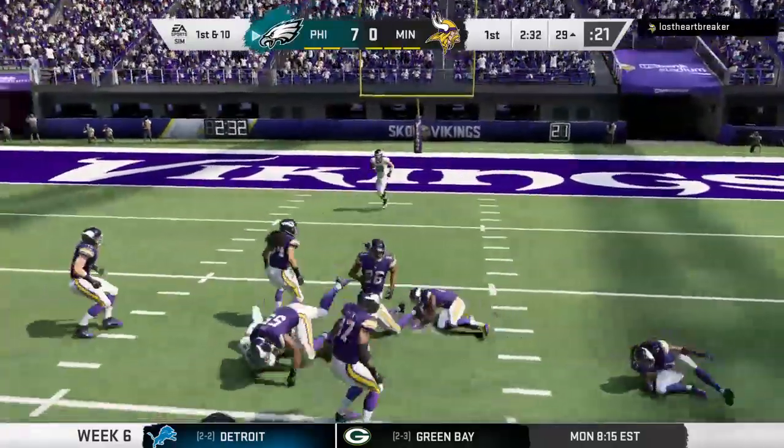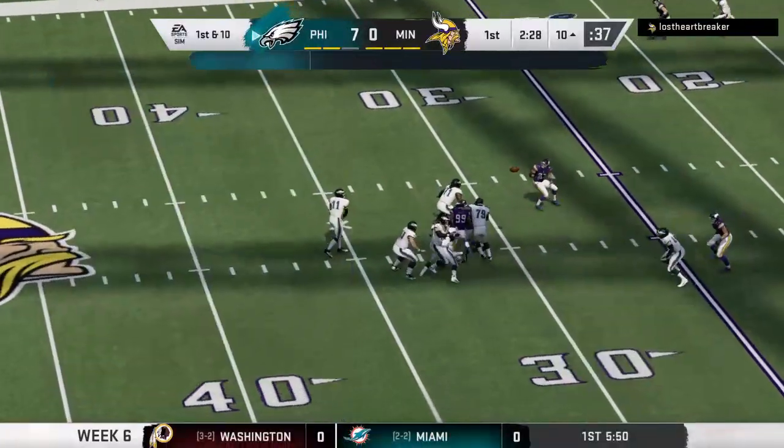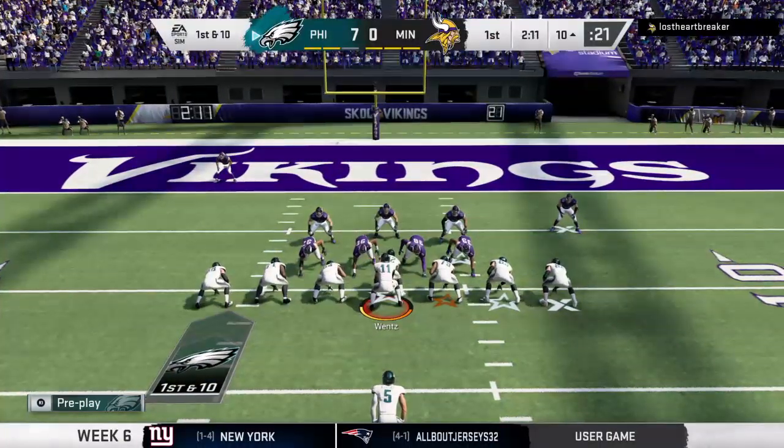Jackson's got it over the middle, and they'll get this down to the 10. Another nice gain. That's now 30 yards between those last 2 plays. Back-to-back good plays have them on the move on first down.